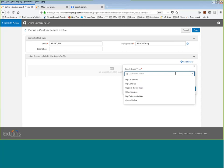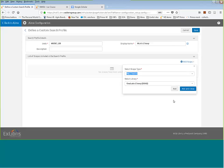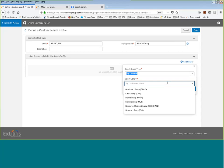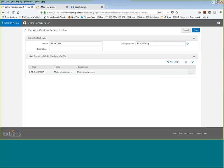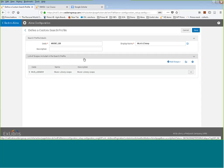In our case, we wanted to look at libraries. As opposed to Primo, where you had to teach Primo what the music library was, here I've got a list of all my libraries, and I can say, okay, let's search the music library, and say add and close, and I've created a search scope for the music library. I can now apply this into any views. I can have multiple views. I can have a separate view for the music library than the rest of the libraries, or have it as a subset within that. So I can reuse this.